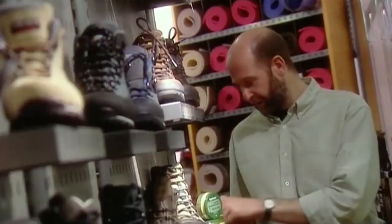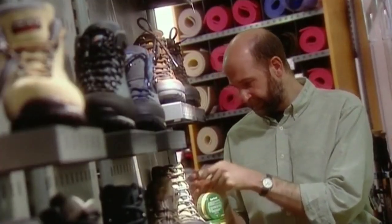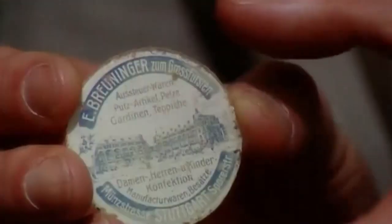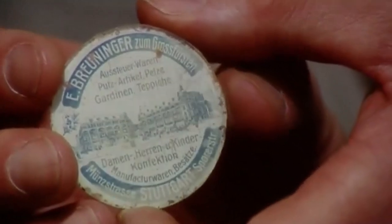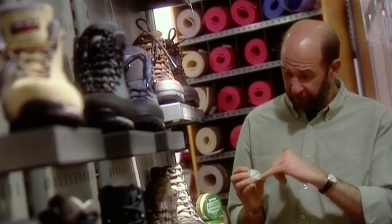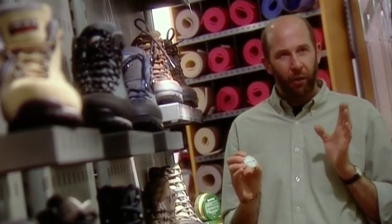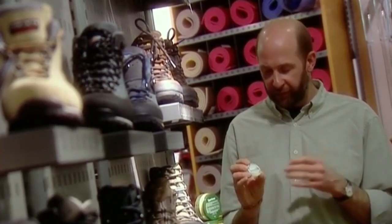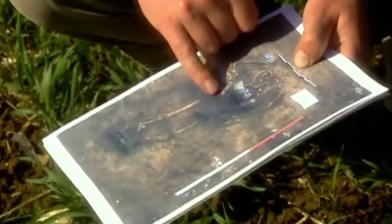The reason we're here is because of this. And it's the lid from a jar. Glass lid with a transfer on the back. It shows the old store, not this rather smart new place. And it tells you all the things they do and their address. We found this when we were excavating in the Heidenkopf. It was associated with Jakob Hones's body.